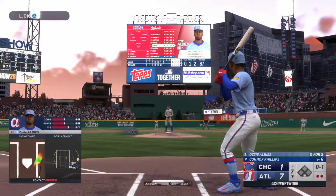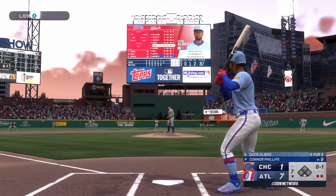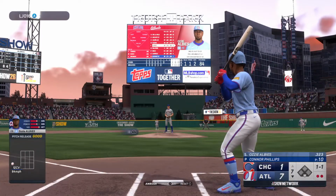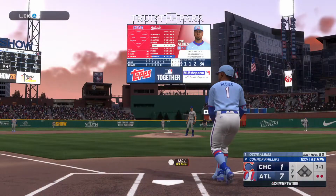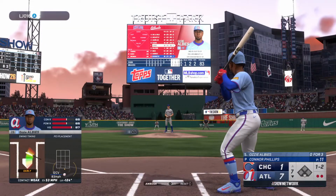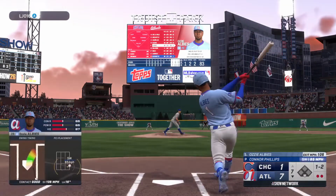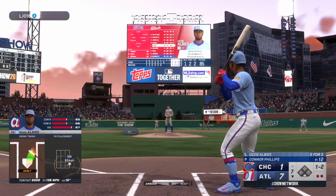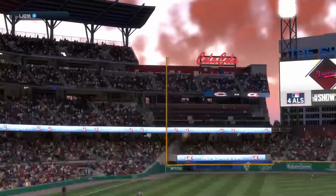Out in front with the swing, and that is strike one. Talk about tying a guy up. That was ugly. Ball outside. Two down, nobody on. And they'll do it again. Swings through that one. It's a strikeout.